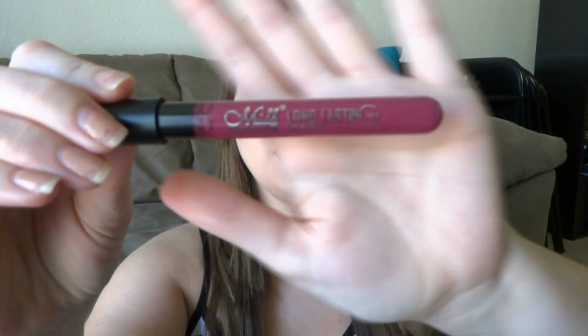These are just called Me Now Generation 2 Long Lasting Lip Gloss. It says lip gloss, but they're actually lipsticks and they're waterproof and they don't come off, but I did a whole review on them in the other video, so look down below for that. The one I'm wearing right now is number 22 and it's a super dark plummy purple red.